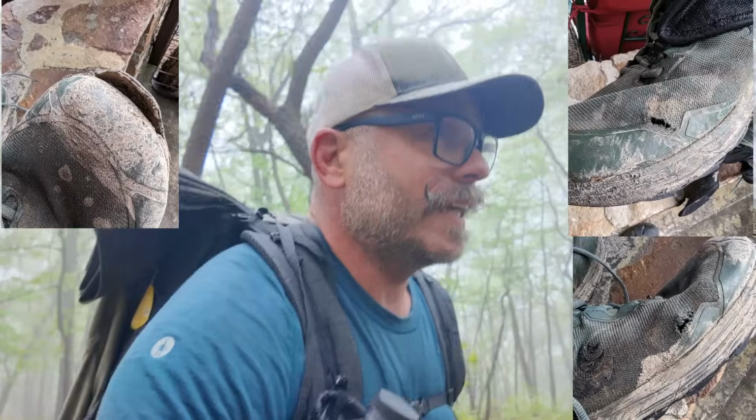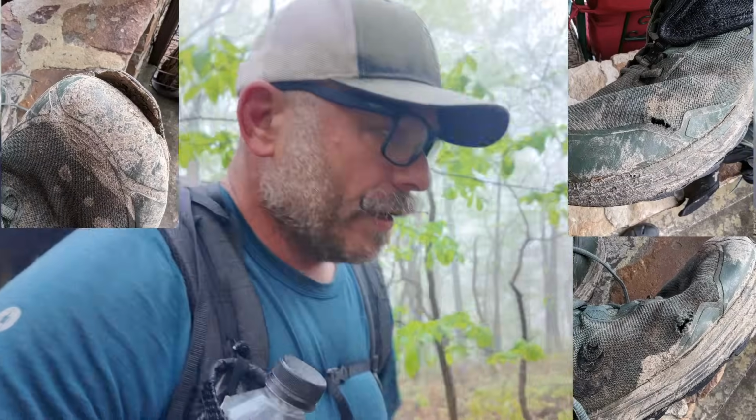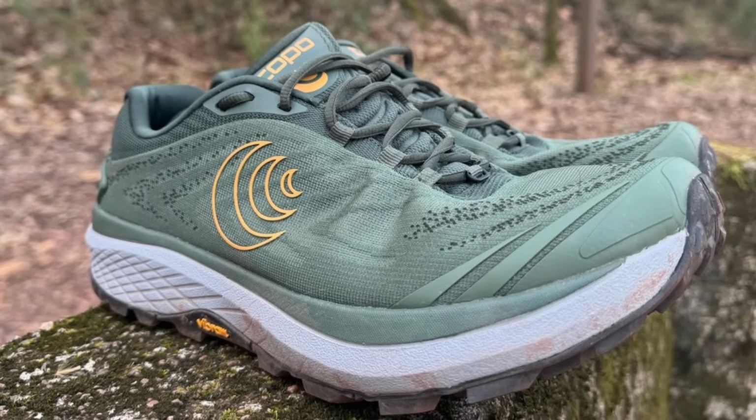All right, so I started out in my Topo Traverses. The Topo Traverse is a new shoe that Topo introduced that is advertised to be a thru hiker shoe, and that shoe lasted me all of 350 miles. I mean, comfortable shoe. It did its job for 350 miles, but the stiffness of the shoe made the shoe start to come apart, where some other shoes that I have from Topo have never done that. So I switched those guys out at 350 miles, and they sent me the Topo Pursuit 2s.